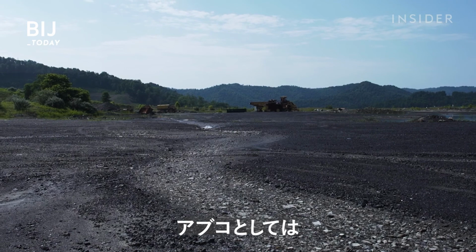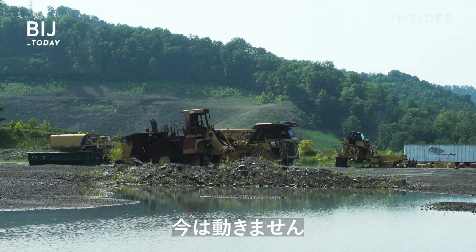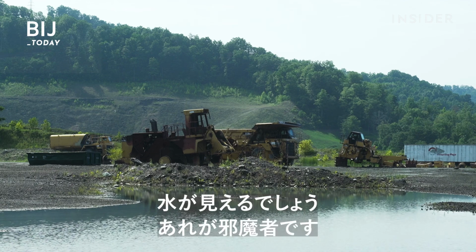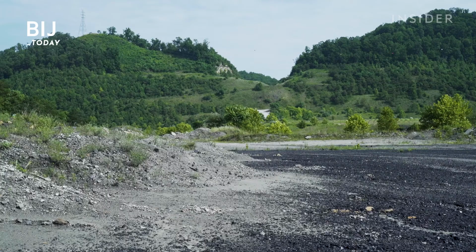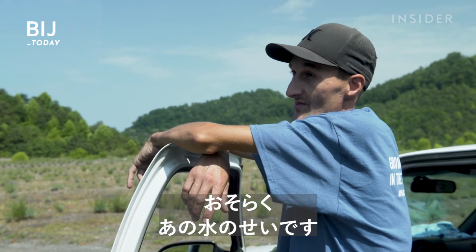ABCo hopes to expand its farm onto this patch of partially reclaimed land on the mine. But for now, it sits idle. You can look out there and see all the nasty water just sitting out there and laying. It's awful, man. We ain't even allowed out there, and I'm assuming that's the reason we're not allowed out there.